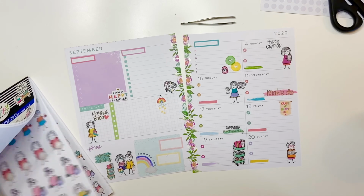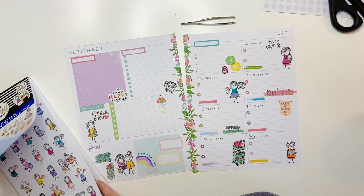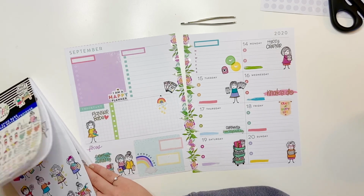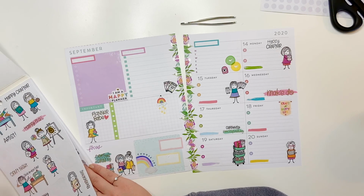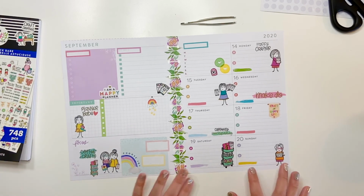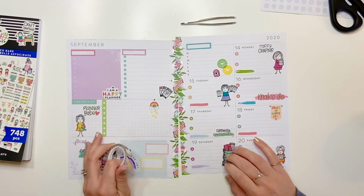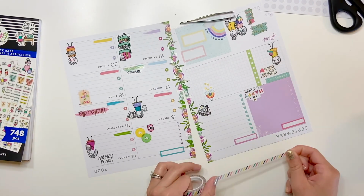Hang on. Let me see if there was a longer, skinny quote I can put up top. I don't think there is. No, not really. One second. Let me see if I can hunt down some washi I can use. Alright, we're going to try this washi. This is a Faith Warrior washi from last year.